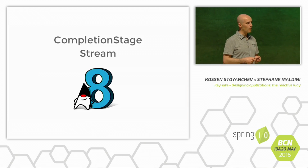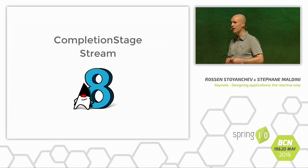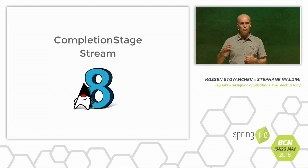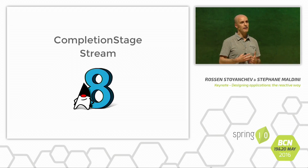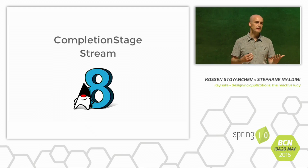Can we get some help from the JDK? In fact, in Java 8, we do have facilities. We have the CompletionStage and CompletableFuture that give us the ability to not only perform something asynchronously and get the result, but we also get a notification back. And then, in addition to that, we can attach actions to these notifications, and we can compose asynchronous logic, which, in combination with lambdas in Java 8, actually makes the code pretty nice and readable.